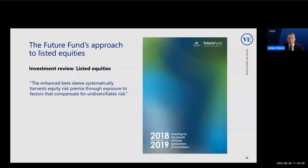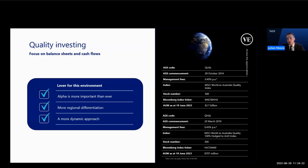Now, these areas that we've looked at are not the only areas that the Future Fund invests. And if you look at the way in which the Future Fund approaches Australian and international equities, they've made no secret to how they've been investing in the asset class in which traditionally active managers have traditionally underperformed. And in their 2018-2019 annual report, they stated that the Future Fund uses smart beta approaches in its quest for alpha. So, if we look at some options of smart beta available to you on the ASX, for broad-based international exposure, VanEck has the VanEck International Quality ETF, QUAL.